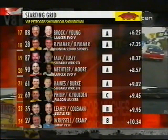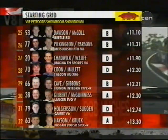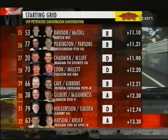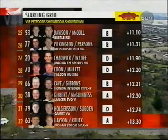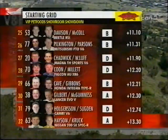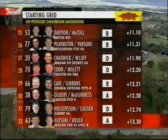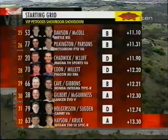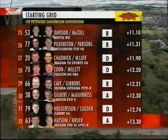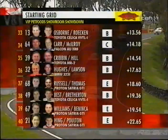Lay and Coleman, first of the Class B cars in the VW, with Russell and Cramp alongside in the BMW as well. Keep in mind there are races going on within the race here. You'll notice those white boxes down the right-hand side of your screen. They indicate the classes the drivers are in. Davison and McCall from 25, Pilkington and Parsons from 26. Then it's Rob Chadwick and Ian Love's son Warren, so father and son racing here from 27. Coon and Millett from 28, Cave and Gibbons, Gilbert and McGuinness, Holgerson and Sugden, and Haysom and Cruck from position 32.